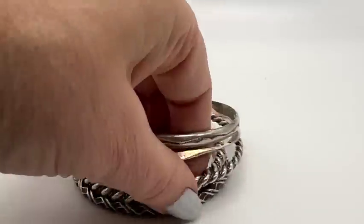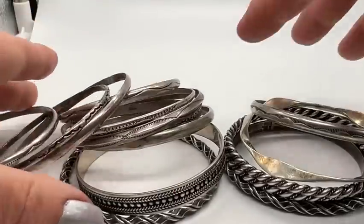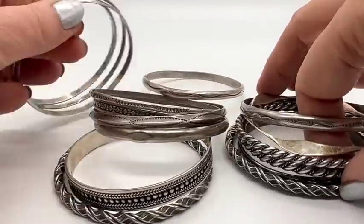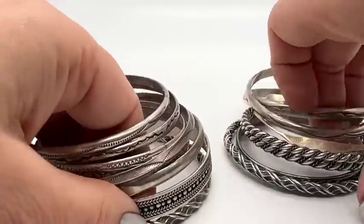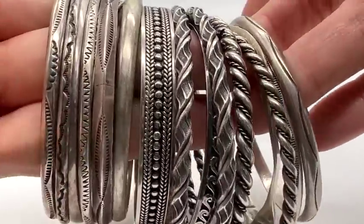These, like I said, are very heavy. And I don't have any money into any of them because we sold all that stuff for a profit. Not that it matters. I just love them. That's all. I wear them a lot.